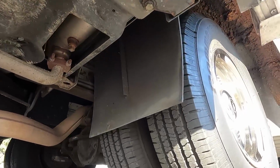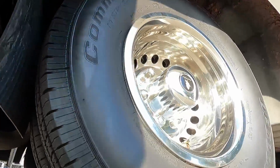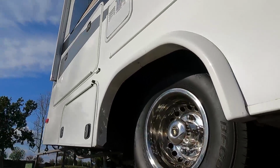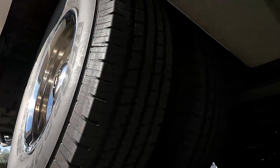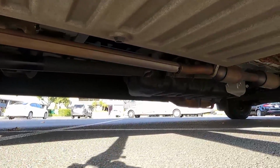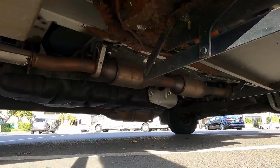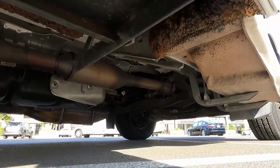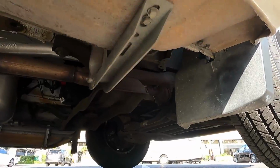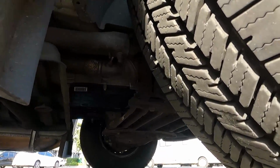That's underneath the generator. Mud flaps, tires. This is a dually rear axle, so there's 4 rear tires and 2 front tires, so 6 tires plus the spare makes 7 tires come with the vehicle. Running boards with steel reinforcements to make it secure when you get in and out.